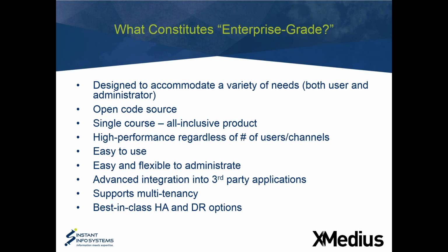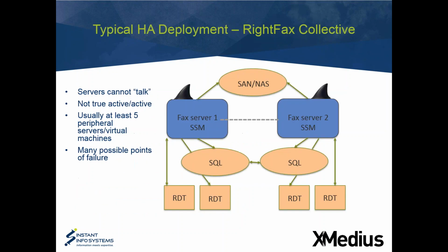It should support multi-tenancy. Now, multi-tenancy can mean a lot of things to a lot of people. In our universe, it means different groups with unique requirements. And not surprisingly, enterprise grade should support the best-in-class HA and DR options. So let's take a look at what a lot of other products classify as HA and DR.